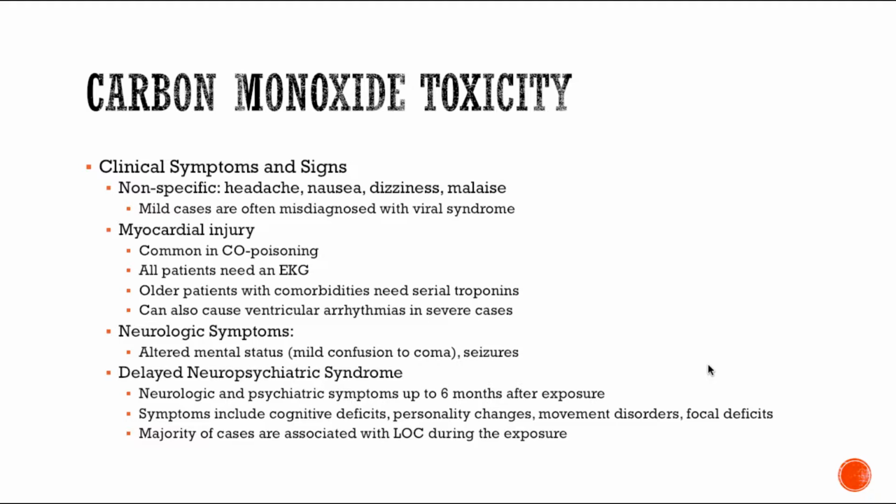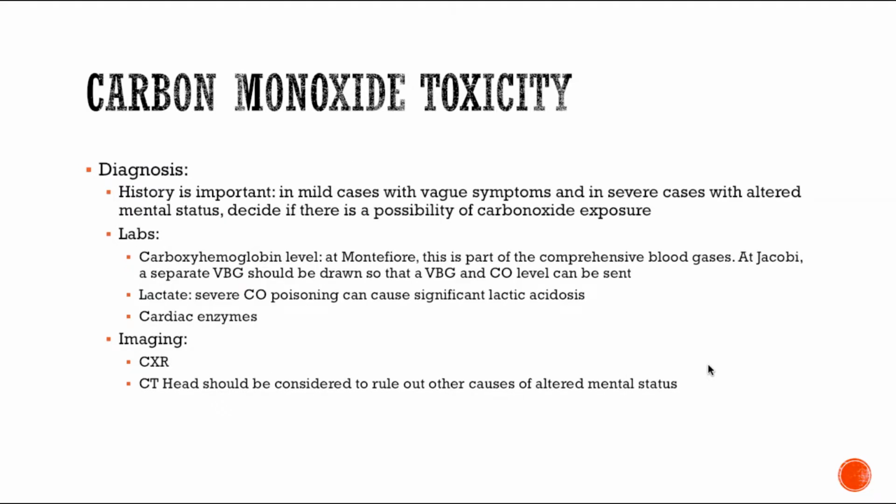Obviously, a lot of this is not so important for us in the acute treatment, but it is something to think about when somebody comes in complaining of these types of symptoms with a maybe carbon monoxide exposure in the past. In terms of diagnosis, history is really important for us. We don't send off carboxyhemoglobin levels on everybody. Well, at least at Jacobi we don't. But history is really important. In mild cases with vague symptoms, you want to ask is there a potential cause of carbon monoxide toxicity that these patients could have?